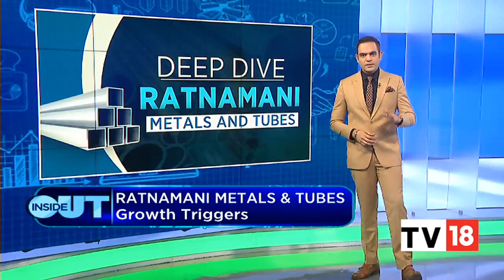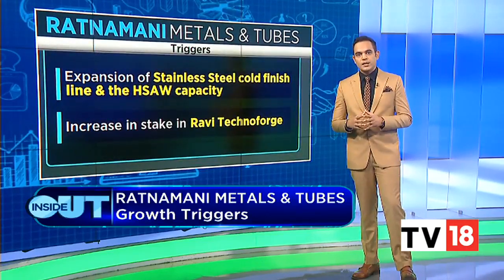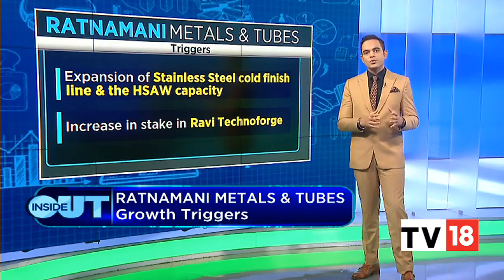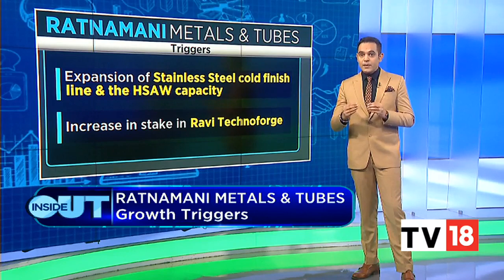Well, Sonal, three big triggers for growth from here on. First up is the already announced expansion of SS Pipe's cold finish line, which is basically value addition, and also 8-store capacity at a capex of close to around 400 crores. That's the factor that could drive growth beyond FY24.